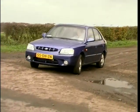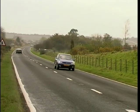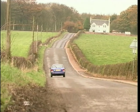Hyundai say that they've had help from the engineers at Lotus in developing the suspension and ride of the Accent. Although, to be honest, we found after driving on the roads of Scotland the ride to be very wallowy and soft and needed to be a lot firmer.